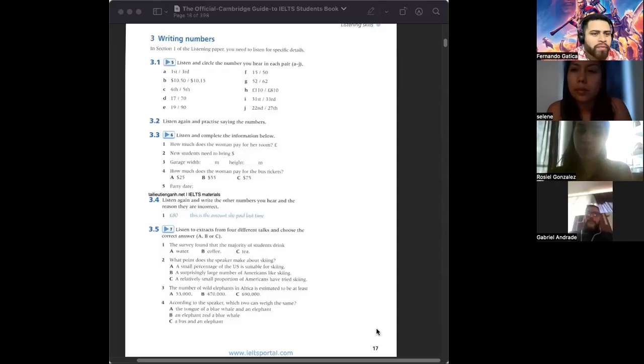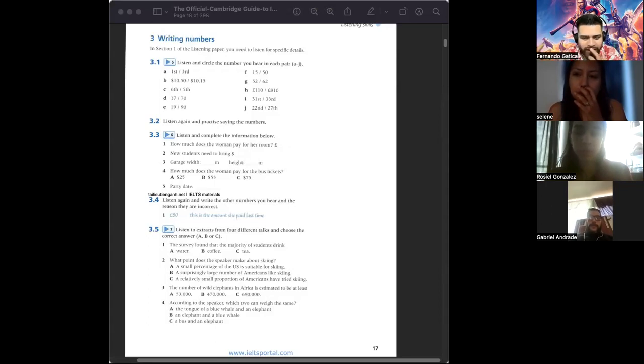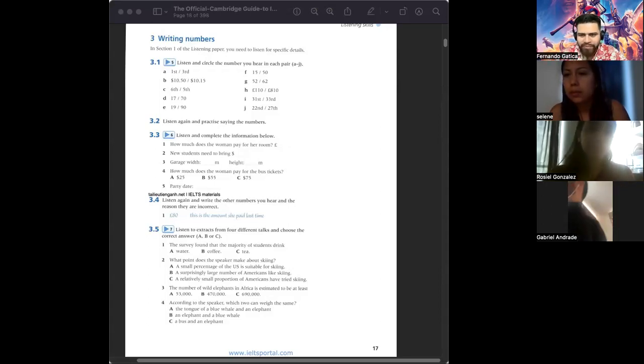All right, let's check the homework from page 17. Exercise 3.1. Rociel and Gabriel, you're a little close. There's an echo. Can you get a little farther, please?